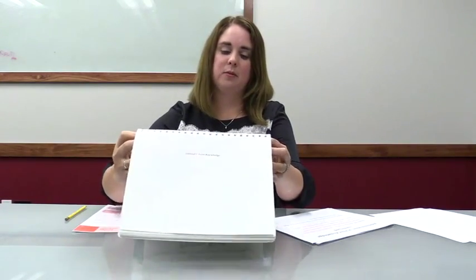For administering the TOPEL, you will begin by saying, "Today I'm going to ask you some questions about letters, pictures, and sounds. Some questions will be hard and some will be easy. Just do the best you can." You will open the picture book to the first item in the print knowledge subtest. So it will say print knowledge subtest 1. And this is the first item.